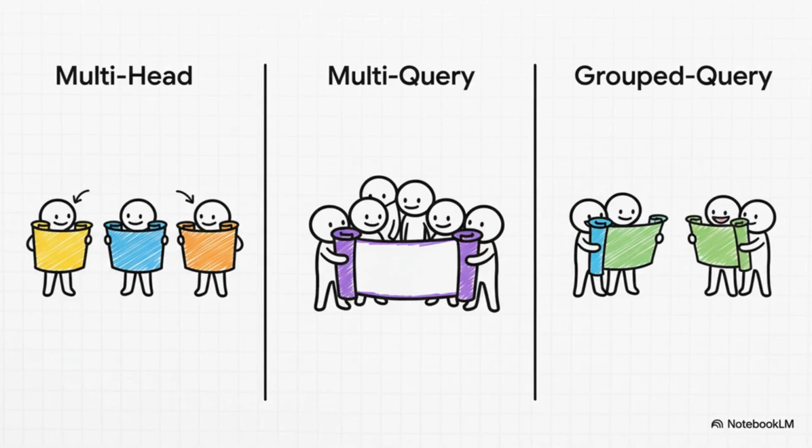So you've basically got three ways to play this. First, there's multi-head attention, where every assistant gets their own private scroll. It's very thorough, but it uses a ton of resources. Then at the other extreme, you have multi-query attention, where the entire team shares one single master scroll. Super efficient, but maybe you lose some detail. And right in the middle, you've got grouped query attention, which is this smart compromise where assistants work in small teams and each team shares a scroll.